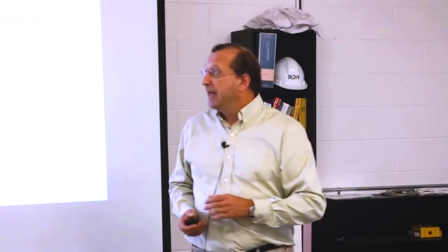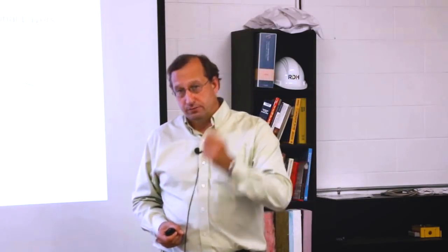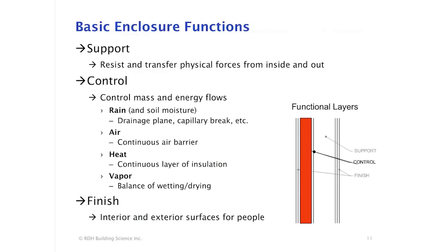Those are the 4 we're going to focus on because in practice, they're often the most important. And this is the order of importance. Rain is number 1, air is number 2, and vapor is number 4. So we don't always want a vapor barrier. Many times we explicitly want to avoid a vapor barrier. But we do always want a rain control layer and an air control layer.